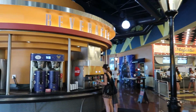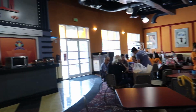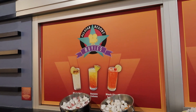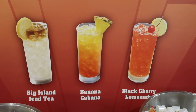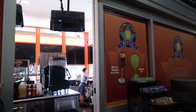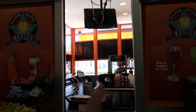So just across from World Premiere Food Court, there is a fountain drink station. You can use your rapid fill cup here. You get soft drinks, and then just across from that we have the Silver Screen Spirits, and this is where you can get some drinks with alcohol in them. So we can see a couple of these options here. So you have the Big Island iced tea, banana cabana, the black cherry lemonade. We have a pina colada, Captain's Mai Tai, and then sangrias here, and then one drink called the Director's Cup. So I don't see any prices here, but there is also an outdoor seating area too, which I'll show you when we get outside.